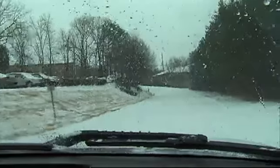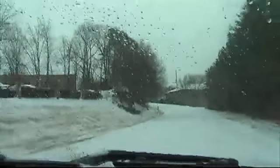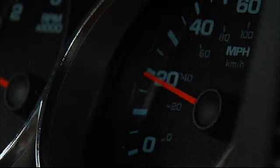Now, when you're faced with a hill like this, the biggest mistake people make is they actually go too slow. And while, yes, you want to go slow and use caution on these slick roads, you also need to maintain enough speed to keep your momentum going up the hill so you can make it to the top without sliding back to the bottom.